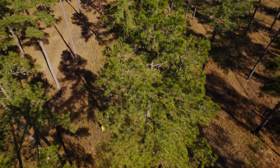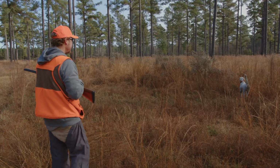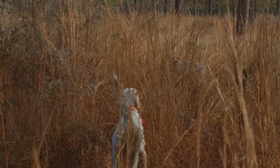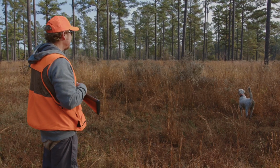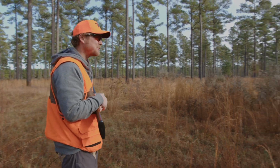Look at that pointer up there, straight up in the air, setter backing. Man, that is as pretty as it gets. That's what I come to South Carolina for right there. Look at these pine trees in the back, just gorgeous. One dog pointing, one dog backing. That old dog's tail is just spinning circles, Perry.